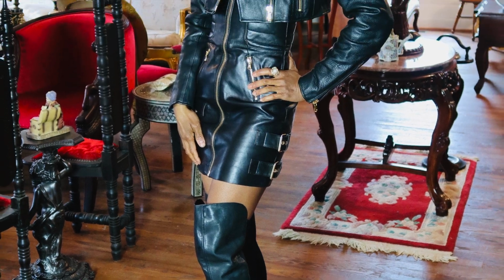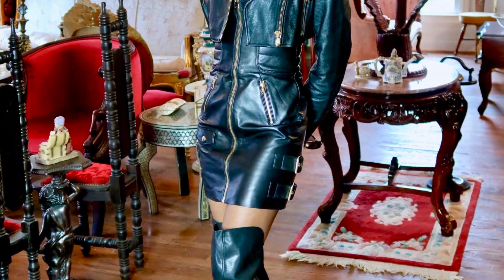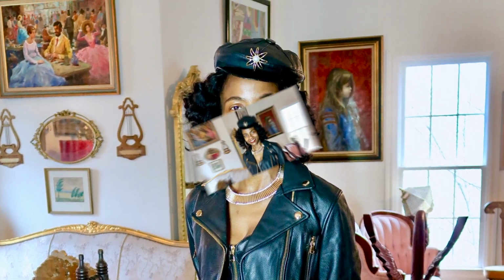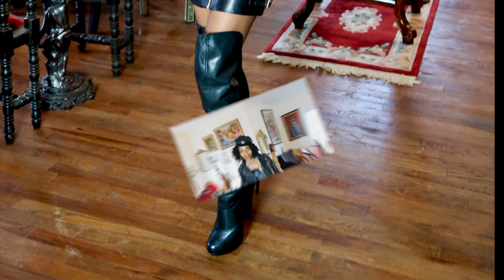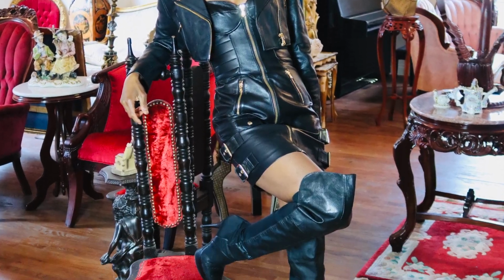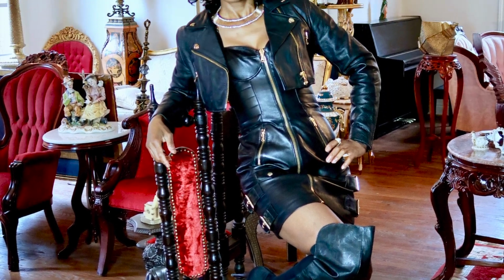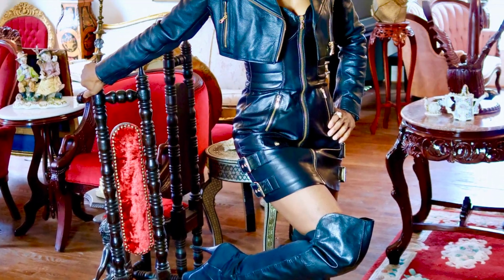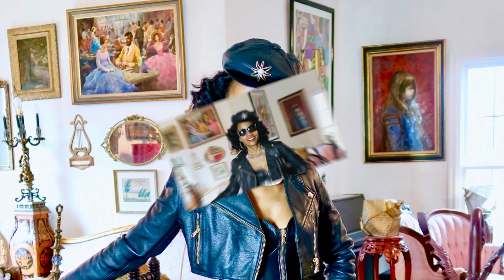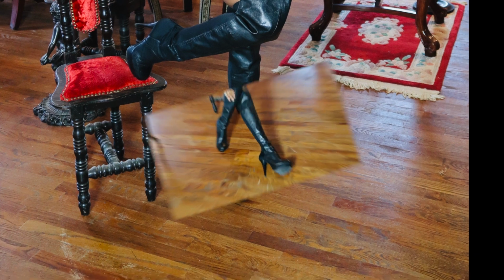This is look three, and it is also the Moschino black leather buckle dress, and it's in a size US size two, and I really love the look. I'm coupling it also with the Moschino black leather jacket and black leather beret with pearl pin and black leather over the knee boots.